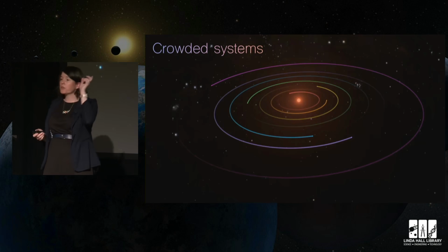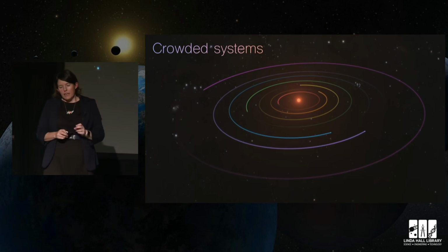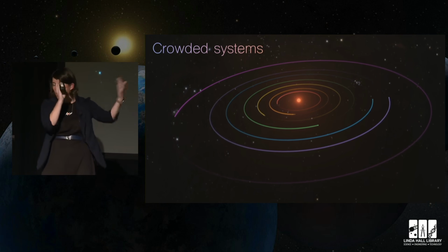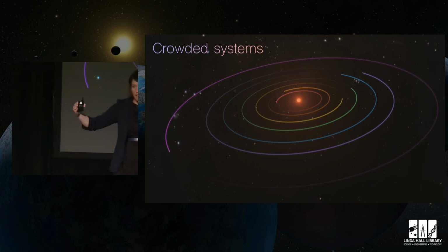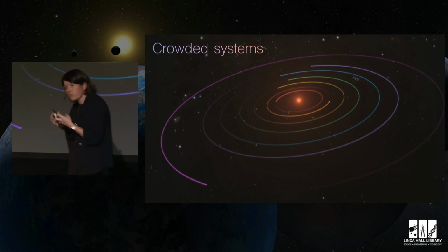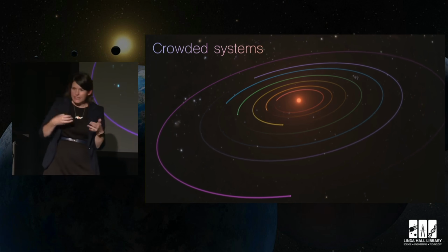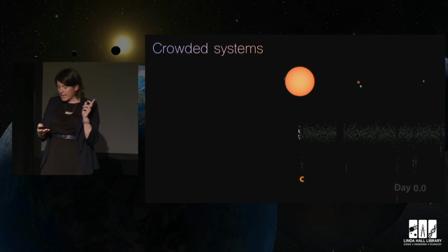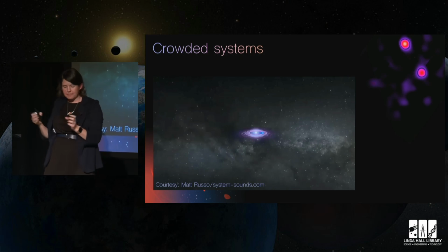Okay, so let's go back to TRAPPIST-1, which was this really cool system we found. What I didn't mention before, these 7 rocky planets are all closer to their sun than Mercury is to our sun. This is 7 planets inside the orbit of Mercury. These systems that we found are really packed. They're really crowded. And one of the ways they can be really crowded is because they're in resonance with each other. What that means is that the orbital periods of the planets are like clockwork. They're in sync with each other.